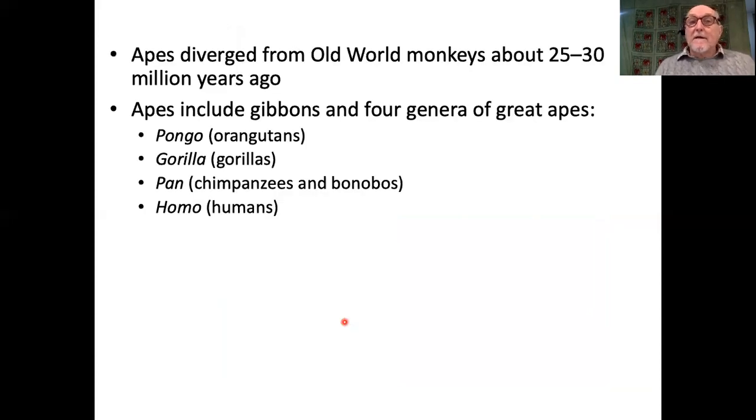So now the apes diverged from the Old World monkeys. They last shared an ancestor 25, 30 million years ago or so. And there are 4 genera that I want you to remember.